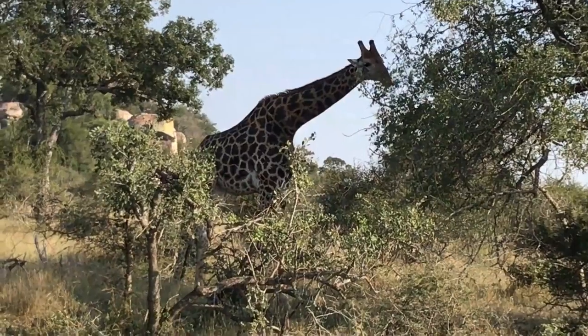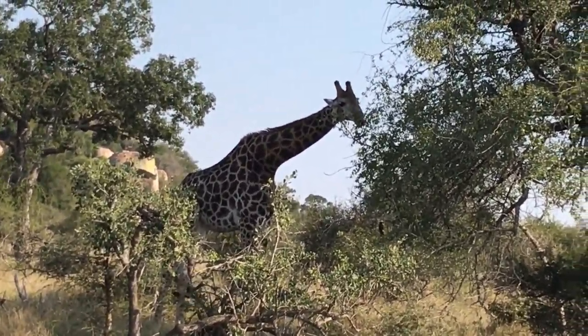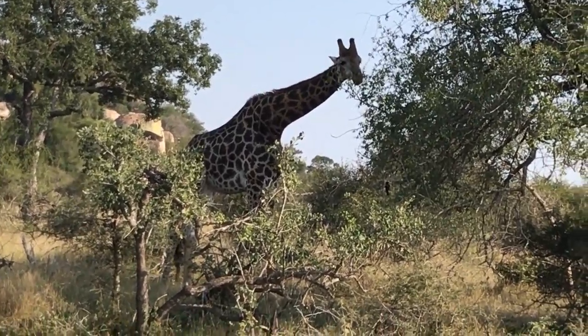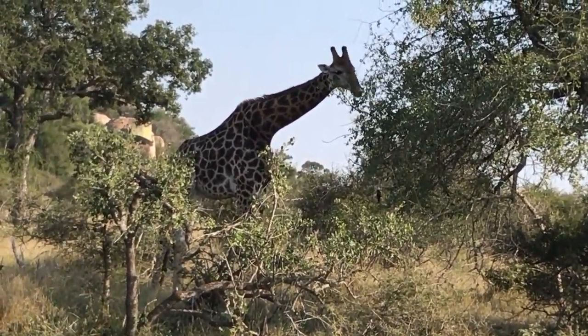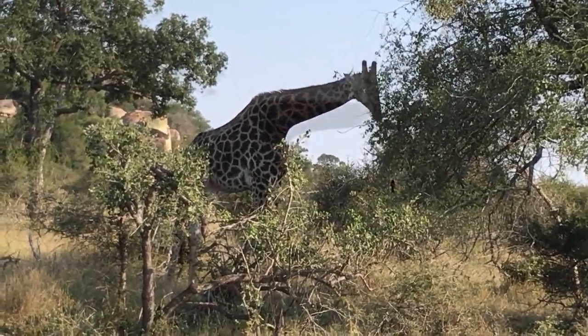Well, we found a nice giraffe also munching on some leaves. He's happy.